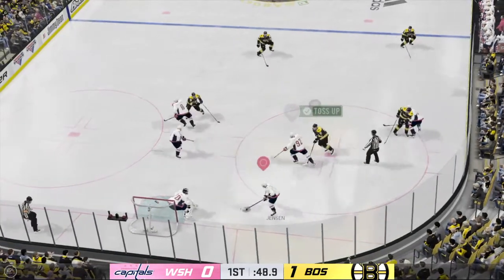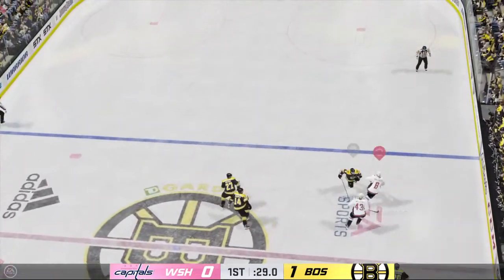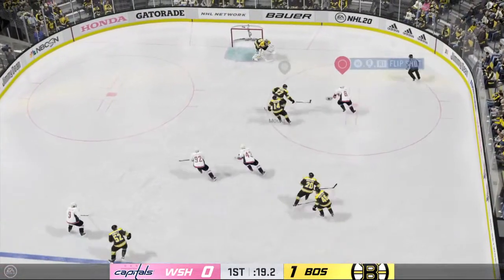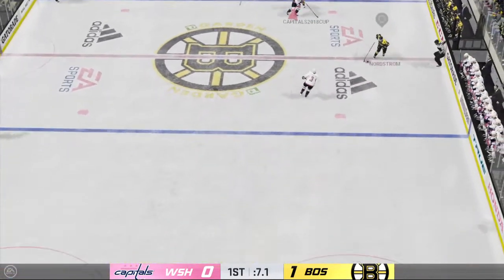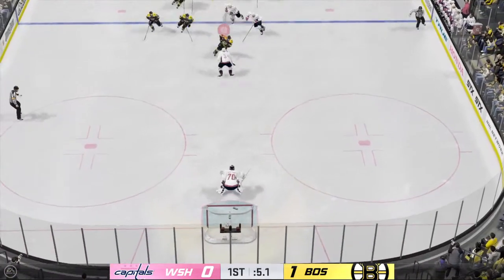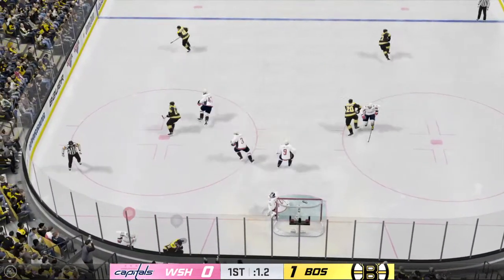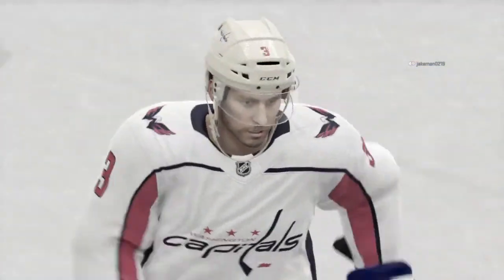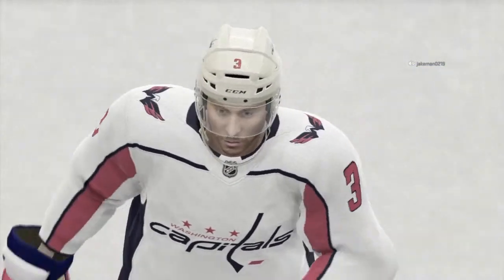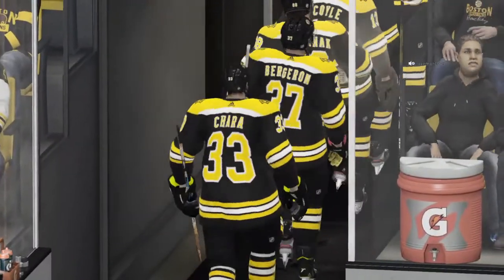The frozen biscuit's dropped, and we are back underway here. Tosses it on to Ovechkin. Move to the middle! Boston's got the puck. Angles it over to Nordstrom. The horn sounds, and the first period comes to an end. A lone goal is the difference so far through the first 20.